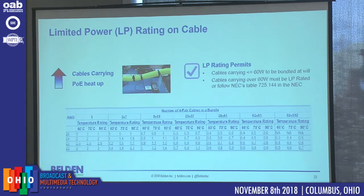Given the complexity of that table and somewhat unfeasibility of bundling everything throughout the entire way, UL has created a new listing for your cables. It's something that you could look out for in your cable prints. It's called an LP listing. Effectively, it allows you to bypass that entire table altogether as long as that cable meets the stringent test requirements that UL has set forth for high power PoE. So again, if you are deploying a very large number of cables or in a large infrastructure, it is worth considering to get rid of that headache and just go with a cable that's LP rated so that you don't have a bundling requirement.